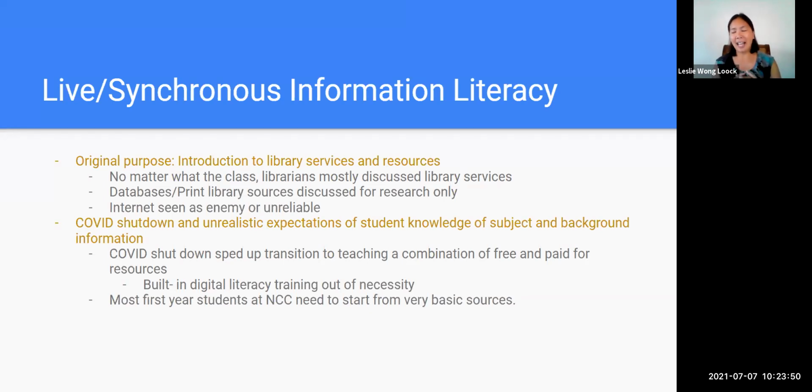But as we were going forward in this online environment, I really started to think about what our students needed, right? And what our students needed to come away with after they had come out of one of our classes. The type of student we have isn't quite ready for really hardcore college research papers, right? I think a lot of the faculty members had unrealistic expectations of the background information that the students had of what was available to them and what they knew about any subject that they were going to do a research paper on.